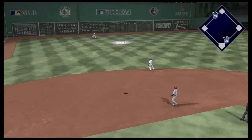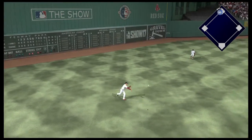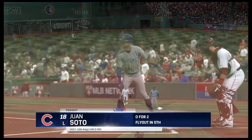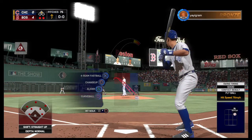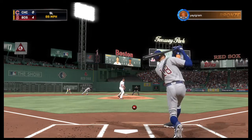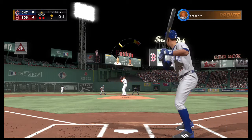Hit in the air out to straightaway left. Under it is the left fielder. He's got it, and there are 2 down now. And no tag at second. He'll head back there with 2 away now. At the plate, Juan Soto. He's 0 for 2 thus far in this one. Not even close on that swing. No balls and a strike. Now the 0-1.